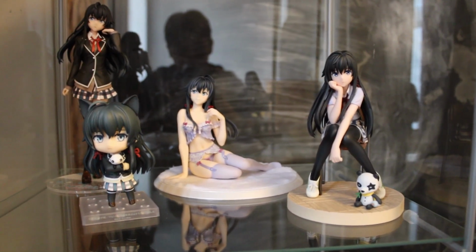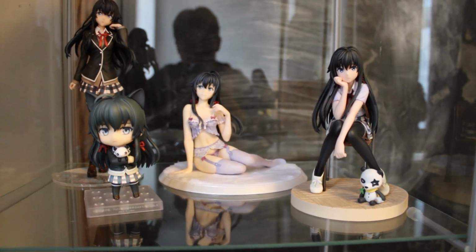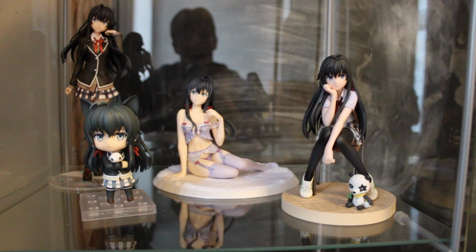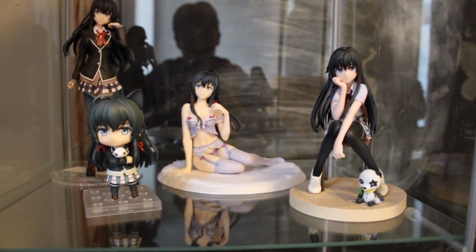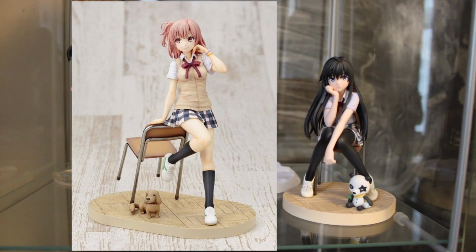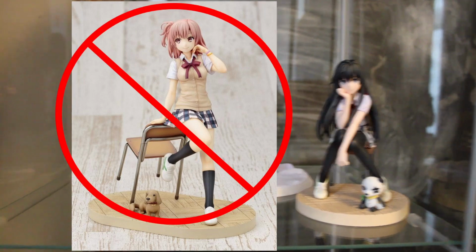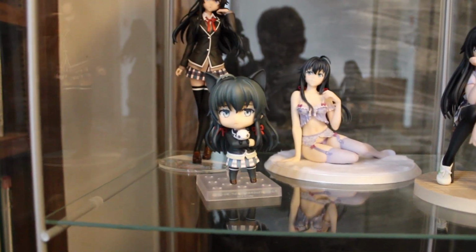Right over here, sitting down, we have Yukino, also from Kotobukiya. She released with the 2nd season, and she got the re-release. She got a re-release, I have the re-release. Also, there's a Yui that goes with her. I have no interest in getting the Yui that goes with her. And right here we have Yukino's Nendoroid.